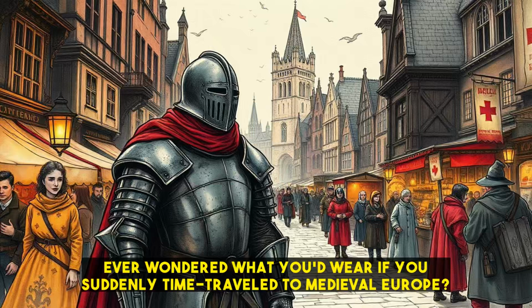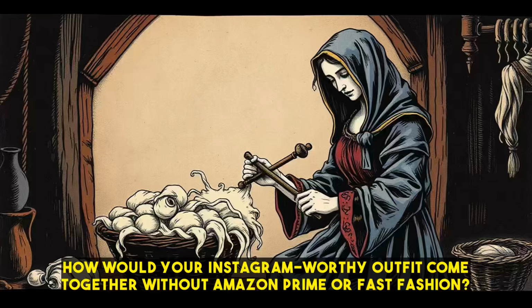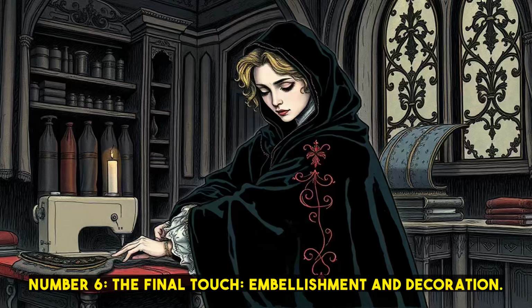Ever wondered what you'd wear if you suddenly time traveled to medieval Europe? How would your Instagram-worthy outfit come together without Amazon Prime or fast fashion? Number 6, the final touch, embellishment and decoration.